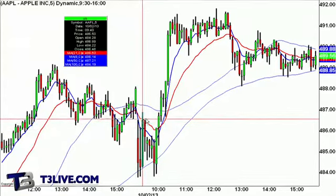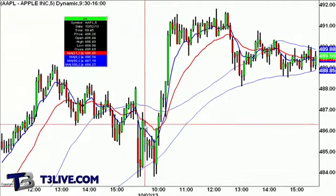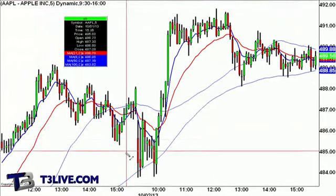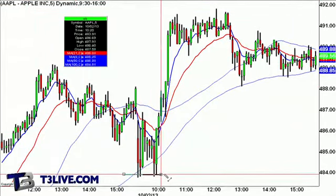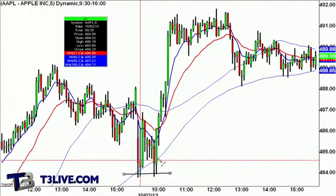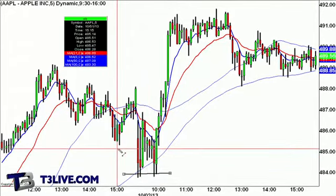From this gap down, it was interesting because at first it tried to go up and failed. So I bought a little bit more right there, and I got out of that a little bit more, but stayed with it. Then as the futures went to make new lows, Apple held its low, which was about 484, which we did talk about. I said if Apple holds 484, I think it'll make life easy for us.